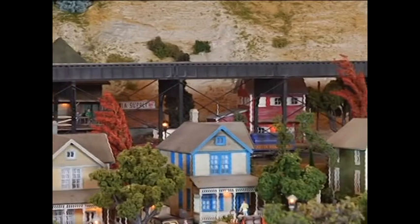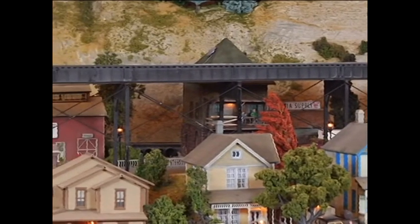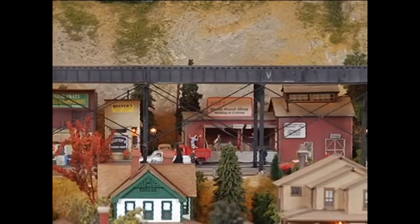When planning this area, we quickly realized we weren't going to have enough space for three railroad lines and all the scenic details we wanted to incorporate. To save space, we put the branch line viaduct over the road here. We think it adds character to the area.